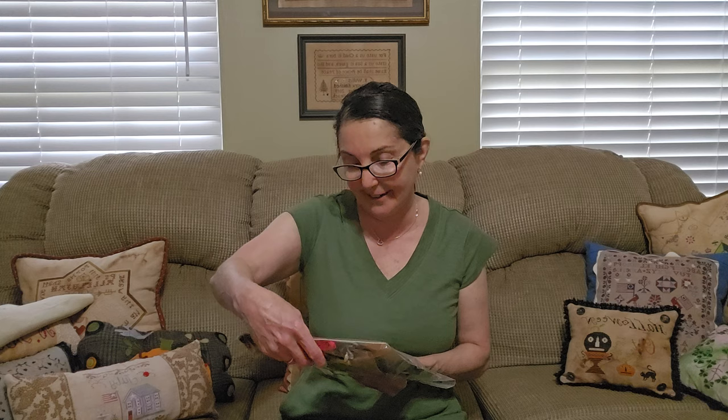But this is my Iceland sampler. Would have been kind of cool if I actually was going to Ireland, but we're not. So I don't know. I might think about it and see if I can find an Iceland or a Norwegian sampler to stitch.